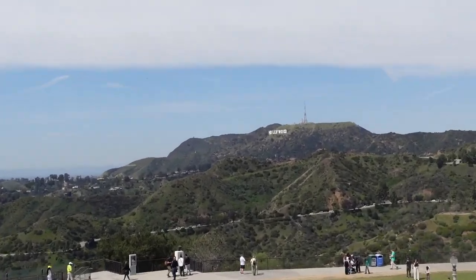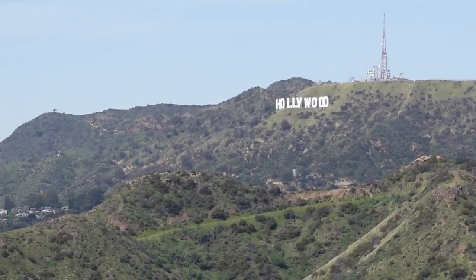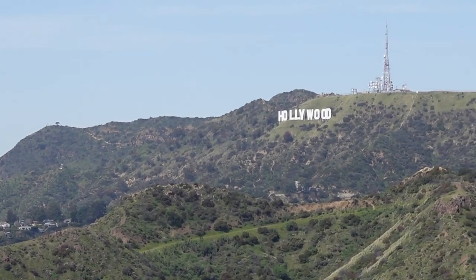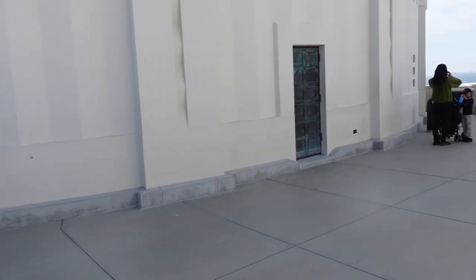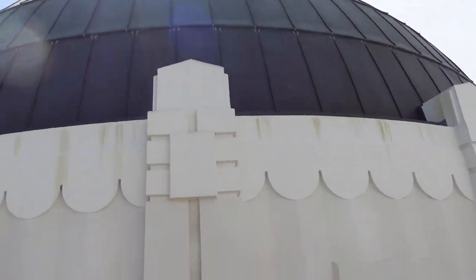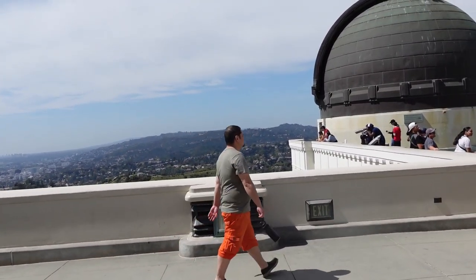Hollywood sign. Awesome view of it from up here, actually. Better than it was down there. It just still looks so small to me, but it's pretty neat. Let's see what else we got up here. Looks like more. Okay, is there another telescope over here? There is.